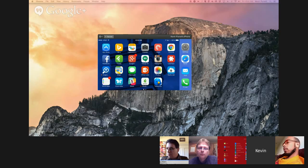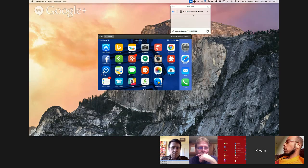And Reflector 2 is so much better than Reflector 1. Reflector 1 was like, wow, you can do this, that's cool, but that's all there was to it. Here you've got a lot more. For example, this record feature, you can actually do screen recording on it, which is a nice addition. You can't see this because I've got it on the wrong screen. Here, let me move. Okay, there you go. Can you see that? The drop-down menu at the top shows you what's connected and lets you quickly get your updates, that kind of thing.